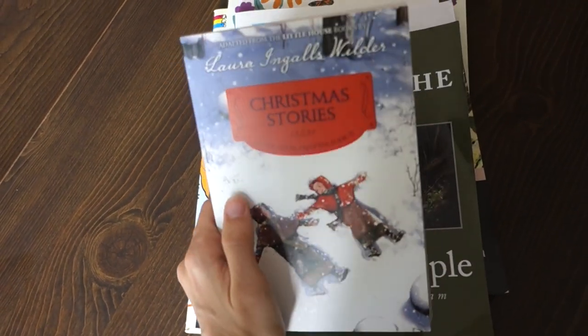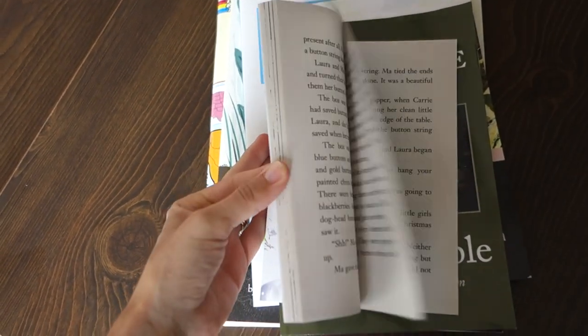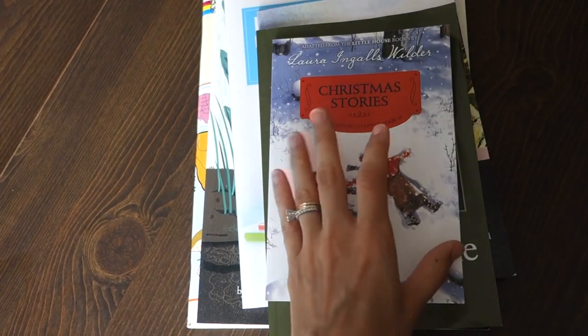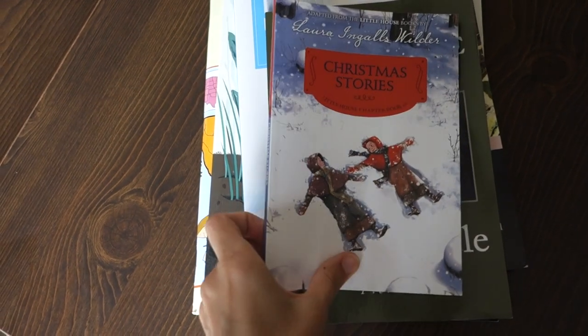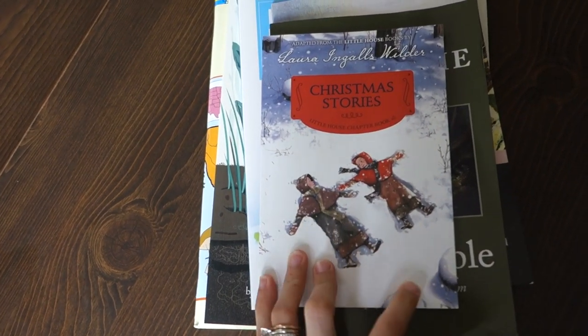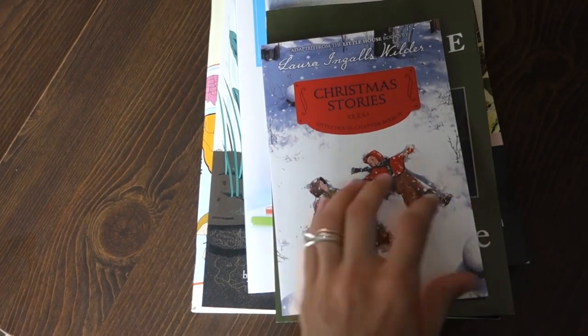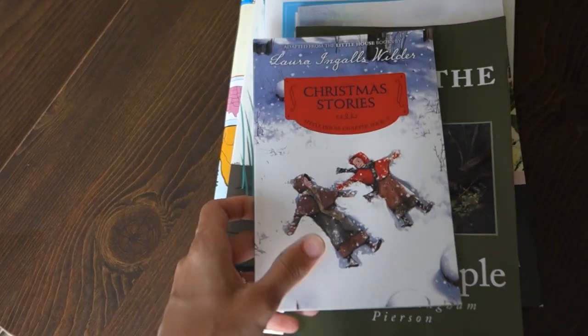But here is Laura Ingalls Wilder Christmas stories. These are kind of simplified stories about Laura and Mary. We have tried Little House in the Big Woods with my youngest sister a couple years ago, and it was too difficult. So I thought this might be a good way to introduce the characters, maybe pique her interest, so that maybe we can eventually do the Big Woods series.